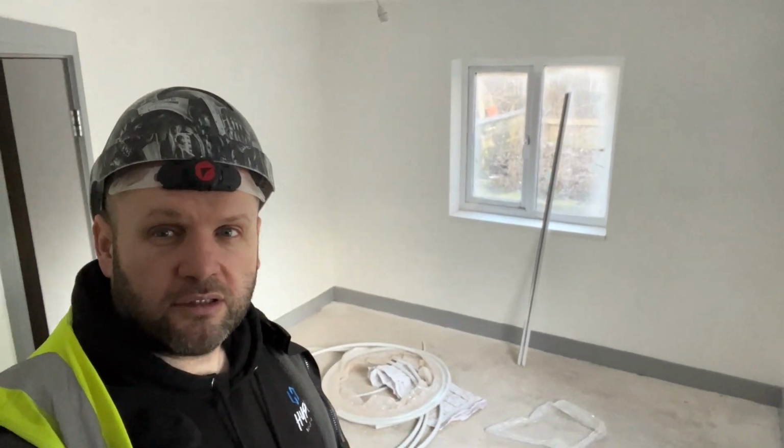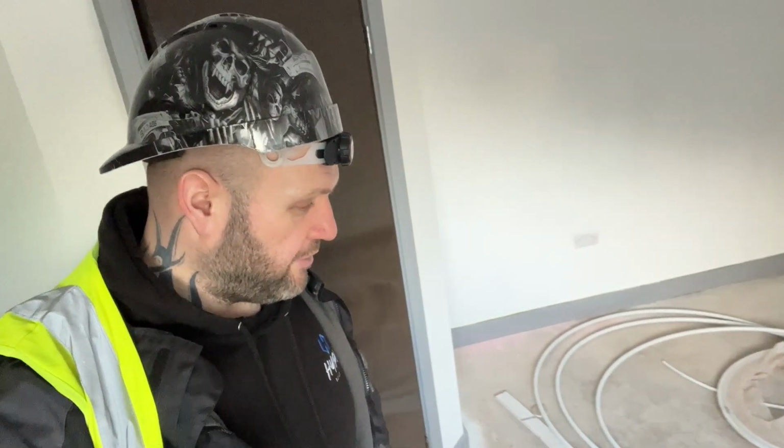Liking it. Right, so this was an existing extension at the back. This is another bedroom we've got. Obviously the plumbers have made a bit of a mess, but apart from that, it's kind of there. White walls are all done.